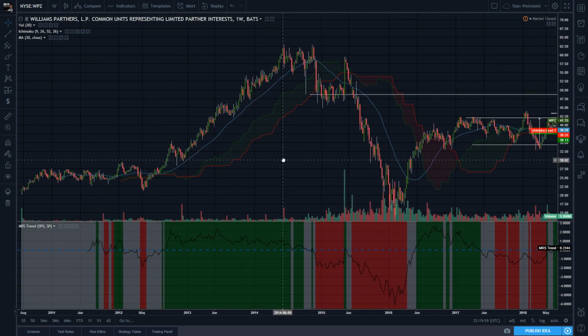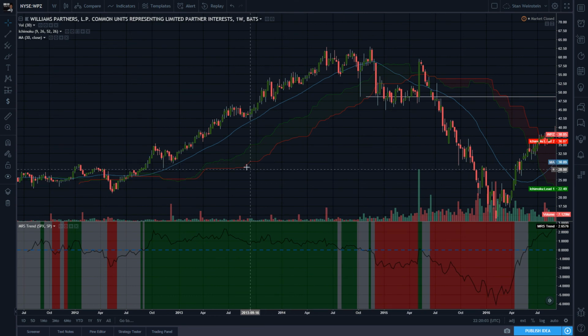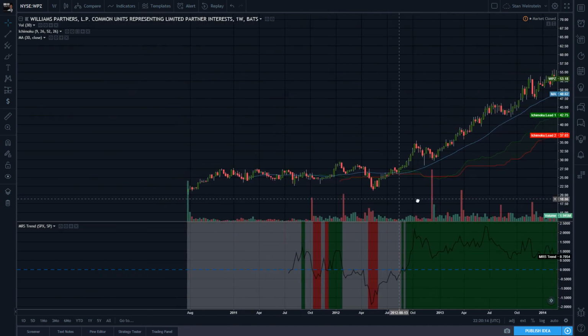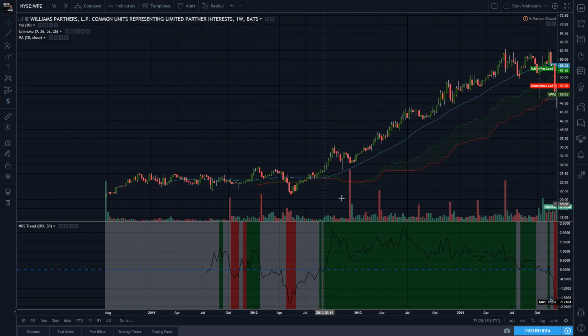Let's check it out here. Look, this is the beauty of Stan's system, guys. You would have entered pretty much about, well, it's hard to tell here. Let's see the volume. These are volume candles. These big candles are kind of skewing. But here you had volume crescendo. Maybe not twice the average. Maybe this one twice the average of the previous 4 weeks. You could have entered right here on this candle.